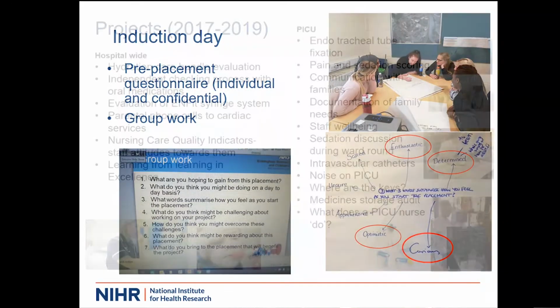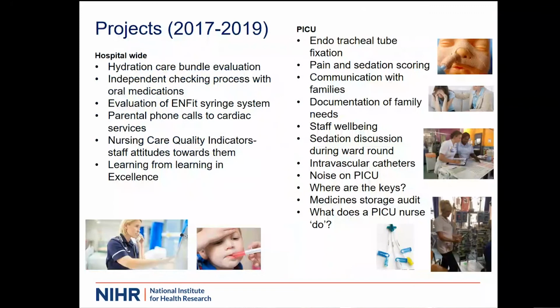Next slide, please. So these are examples of all the projects that we've run from 2017 to 2019. I won't go into them all, but you can see they're divided into more hospital-wide ones, and then a large number of them are based on PICU, partly because that's where I'm based, and I have a team of research nurses who are fantastic at supporting these students. So they also get a chance to see what research nurses do. So I kind of fly the flag for that part of it as well.